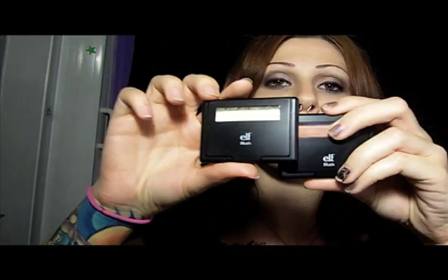So the next e.l.f. powder that I have in the pile here are the blushes. They're the Studio Blushes. They are $3 a piece.